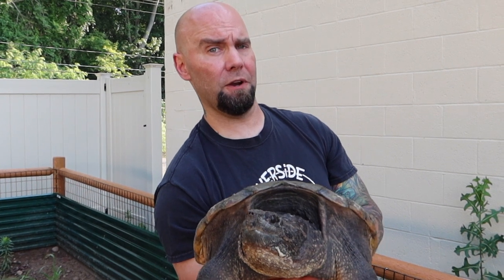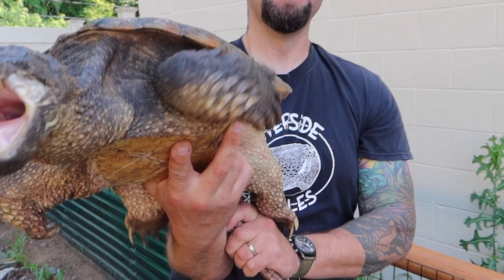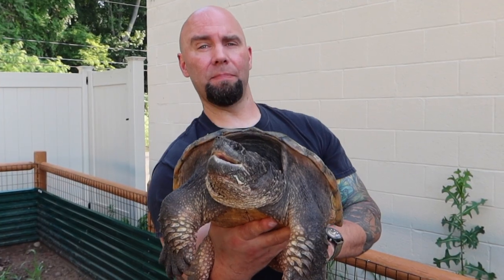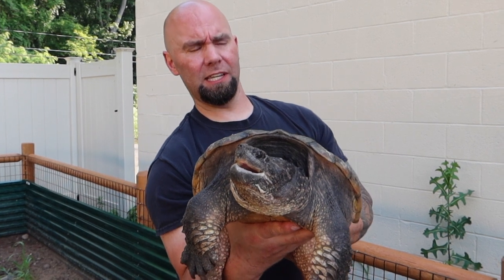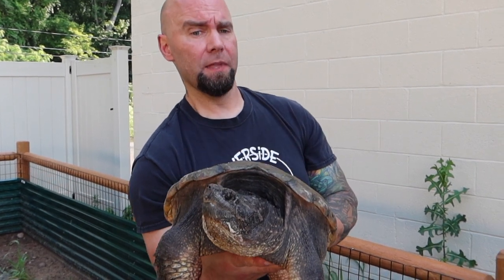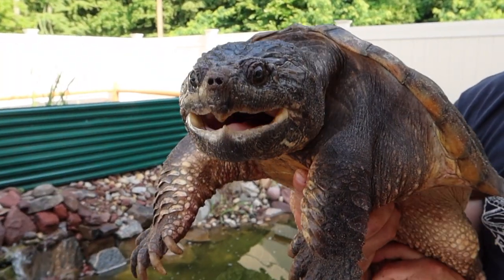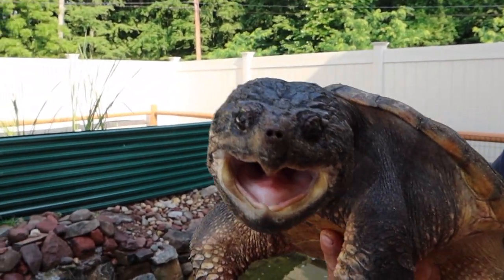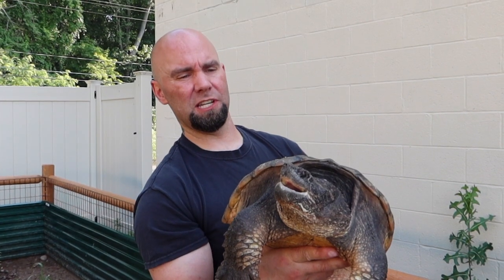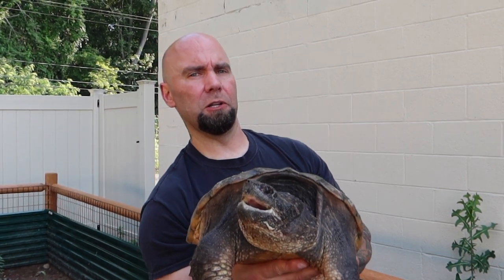Snapping turtles can get fairly large. The record common snapping turtle was 90 pounds, which is insane. I can't imagine that 90-pound common snapping turtle. He was actually caught up in Canada. The further north you go, the larger the common snapping turtles get. More commonly here in Connecticut, they average around 20 to 25 pounds. That would be considered a very large snapping turtle, although I'm sure there's a few out there that are a little bit bigger as well.